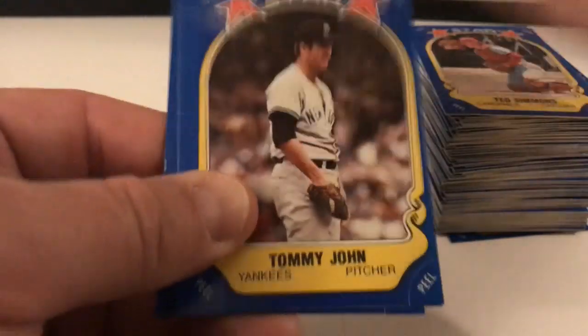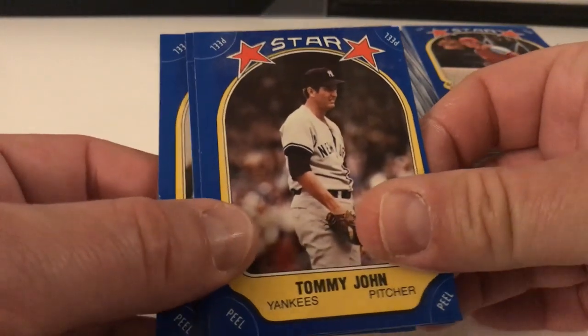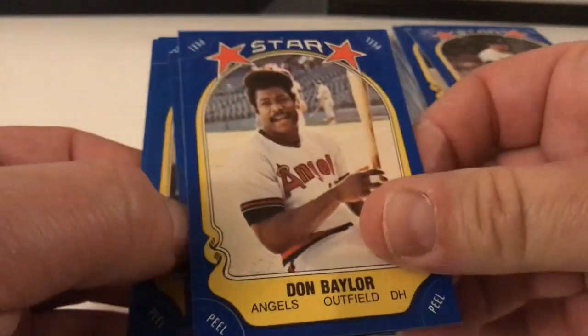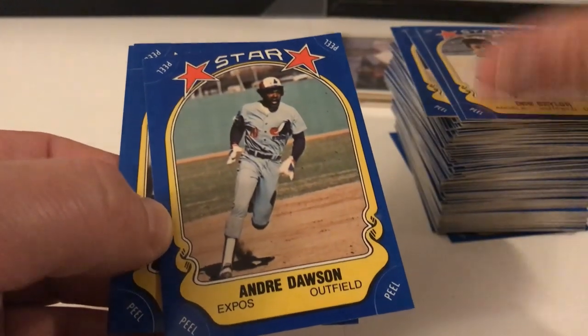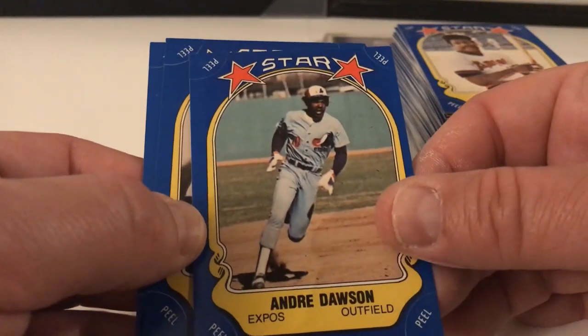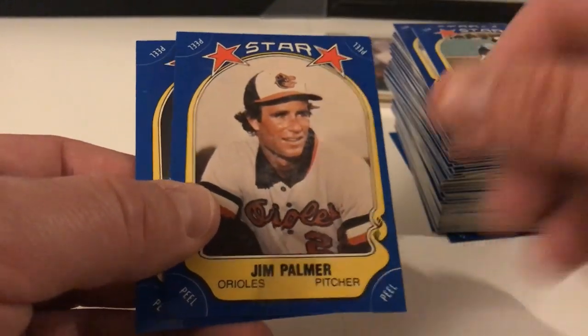Tommy John. Don Baylor. Andre Dawson rounding third. That's a great shot. I don't know where that is. What field that is. Jim Palmer.